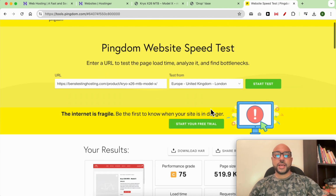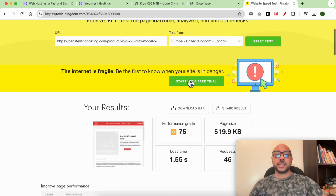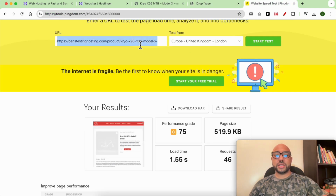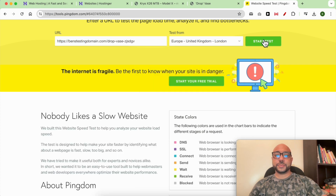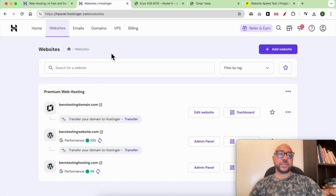Start test. As you can see, this page loaded in just 1.5 seconds. And let's now test this website built using the website builder. It is fully loaded in under half a second, which is very good. In terms of speed, I've used Hostinger for years and it's been the fastest of the shared hosting, or the fastest web hosting for beginners.